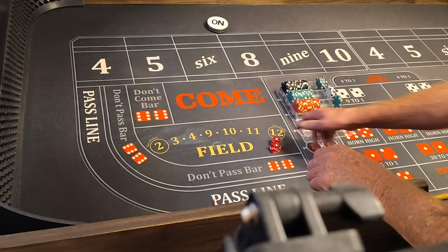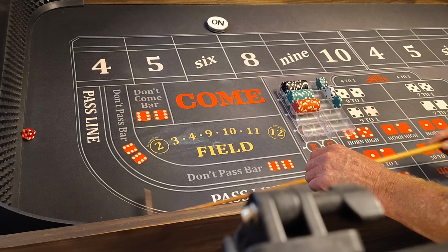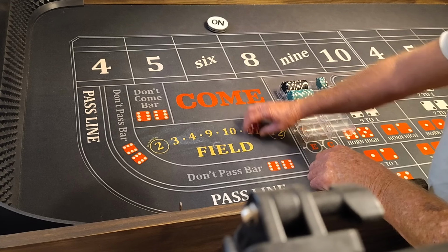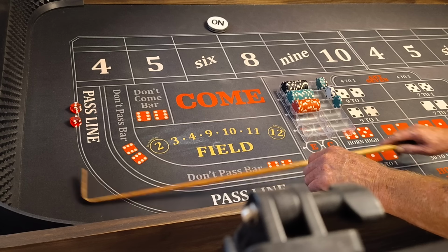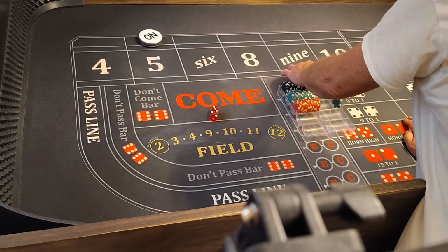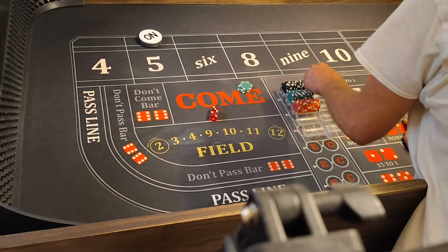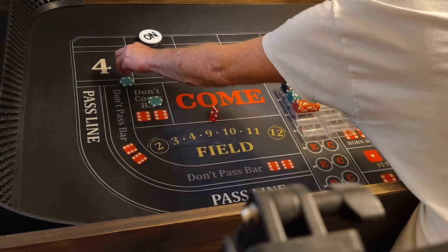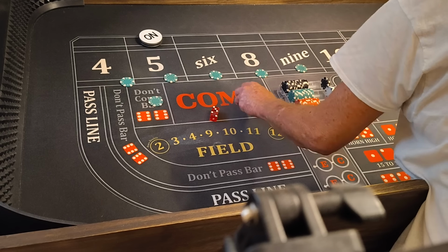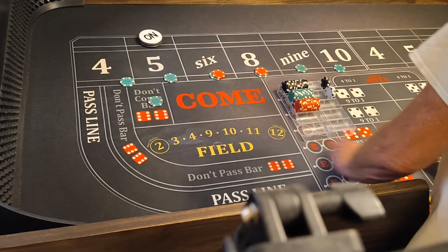Snake eyes. No good. Snake eyes, that's a snake eyes, a seven, and two snake eyes. Back to back to back. And there's a five, of course, right after the horn number. Well, that's it. Here we go.